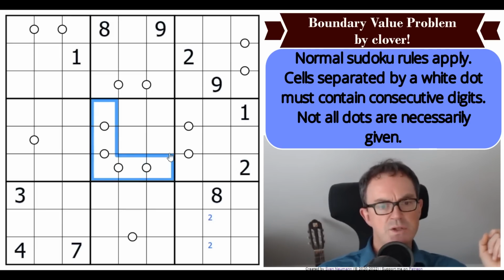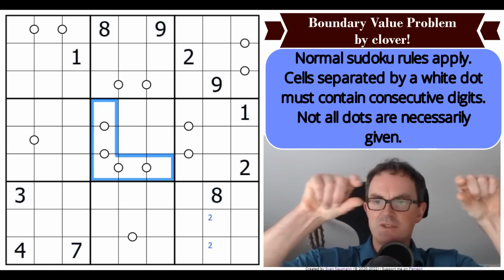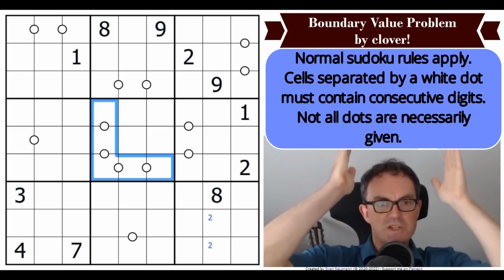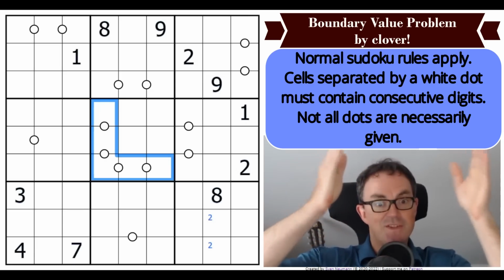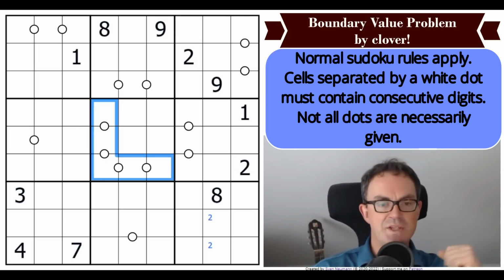We've got a string of white dots in the middle, which is 5 digits long, so we know there must be a 5 in this sequence, and hopefully that's fairly obvious. If you imagine you lined up the set of digits 1 to 9 in a row, and then you sliced 5 consecutive digits from anywhere along that sequence, you'd always have to pick up a 5.